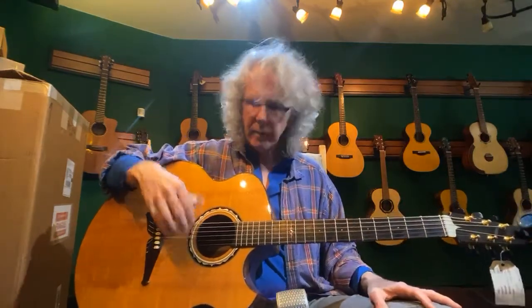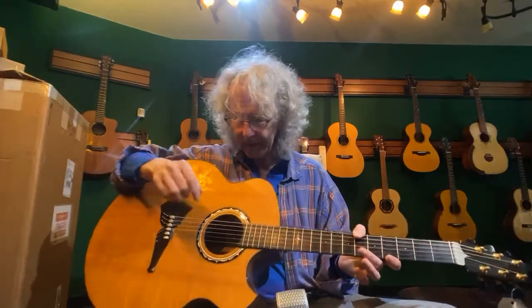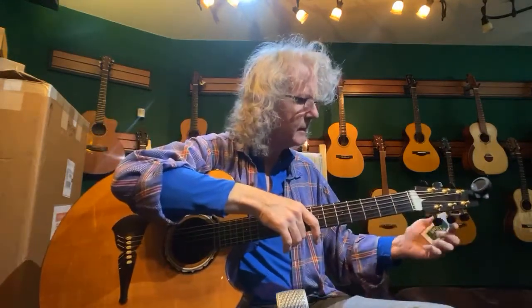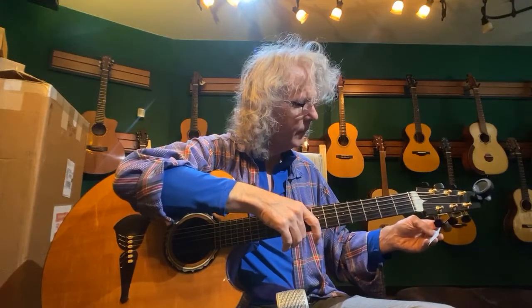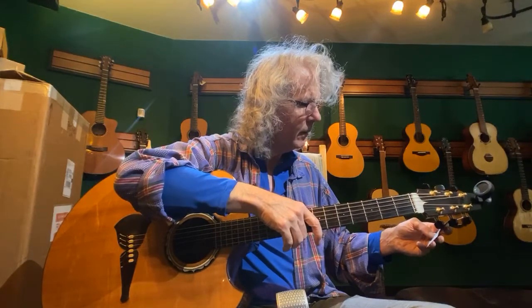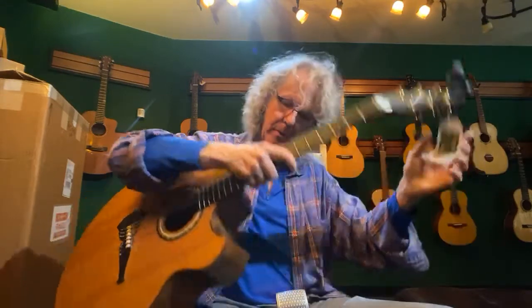Huge sounding thing. Of course it is, with the bass amplified by the size of the guitar, and also the bracing inside, which is really radical. This is not X-braced. There are a couple of really parabolic style braces inside here. Notice that the bridge is much bigger on the bass side than it is on the treble side. This guitar is from 1986. It's Sitka on the top and walnut on the back and sides.